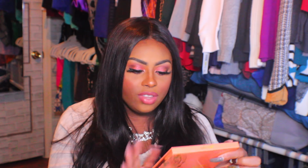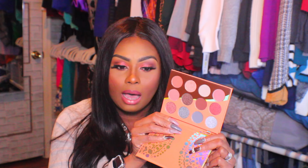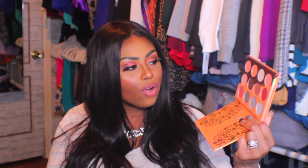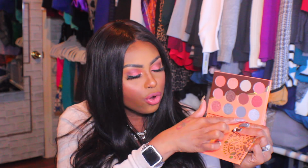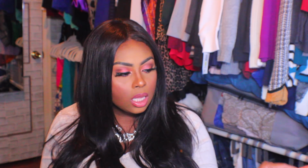I do have the Nubian 3, and my little sister bought me this for Christmas this year, so I have not used it, but I'm looking forward to playing with it. It's great. I could have used this to do my eyes today. I'm going to play with it this week. It has some great burgundies, pinks and a mauve color, and these silvers right here. It's a pretty palette. Can't wait to start using this.